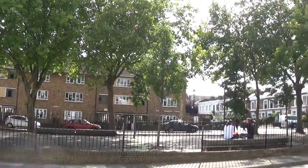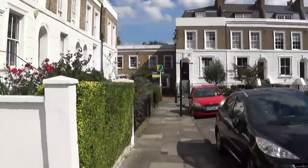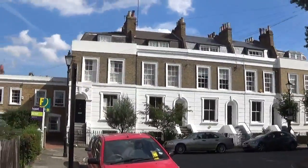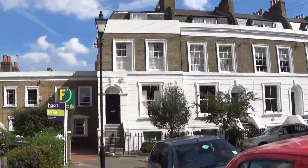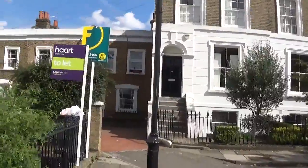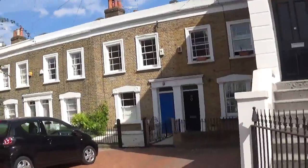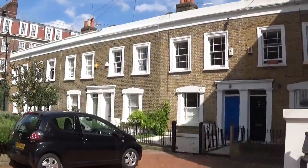Right, so I'll give you a look at the thing from here. As you can see, it's a bit more concreted, so that makes it a bit less pleasant, I guess, in some ways. But like I say, you get quite a few of these little squares around London. They're dotted all over the place. Some are a lot more extensive and larger than others, you know what I mean? But you walk around a place like this for a moment or two, and you wouldn't think that you are where you are.